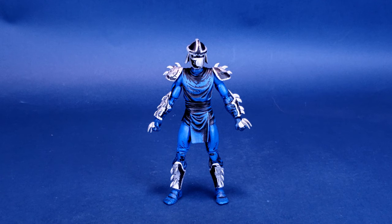Now, if you're in the market of picking up Shredder for yourself, some sad news is that you're probably going to have to start checking around places like eBay. Shredder was available as a partnership between Loot Crate and NECA, and therefore the only way you could initially get Shredder was by signing up to Loot Crate's limited run of TMNT subscription boxes.